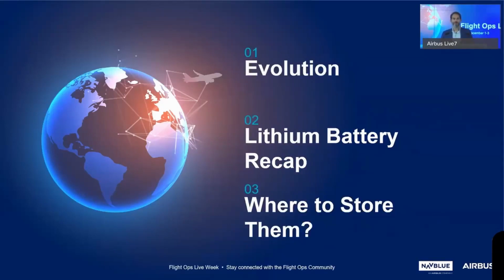First part, evolution. By evolution, I mean the evolution of our lifestyle, of how time has changed the way we live up to today. Second part, lithium battery, a recap of how they work and how we could arrive at a thermal runaway. And the last part, where to store them.